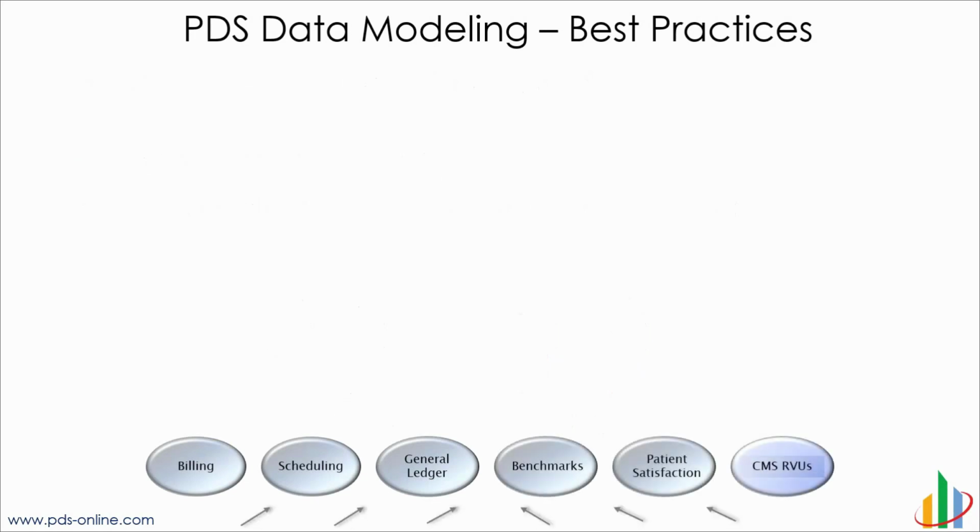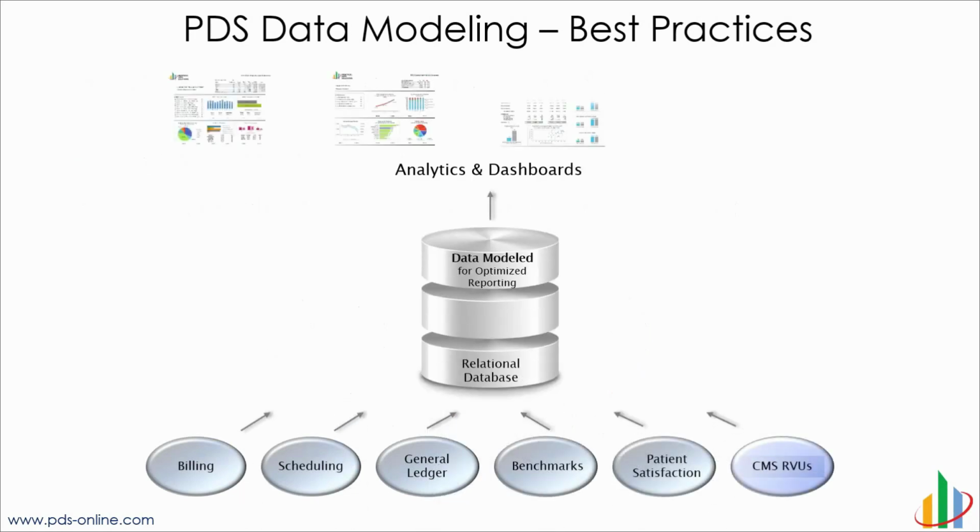Yeah, so data modeling on the back end is one of the things that we really do with best practices in mind. We'd like to bring across data from the billing systems, scheduling systems. We can even do external systems like a patient satisfaction or a GL, things like that. One of the best ways we've found now is that we can just import directly the CMS RVU table, and we can import multiple years and store those in the modeling system as well.